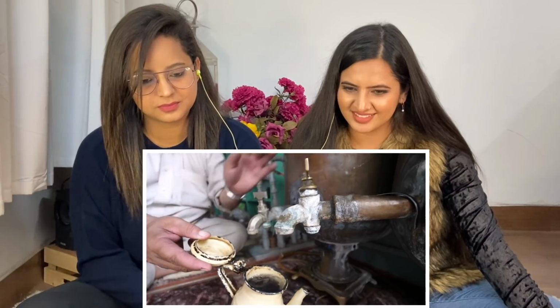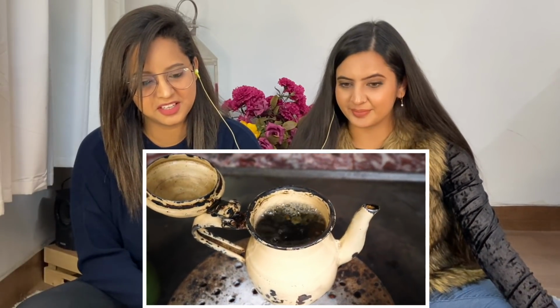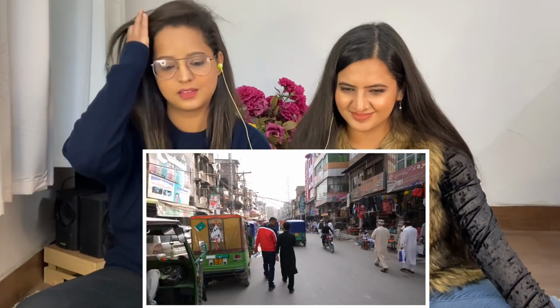Nice. Okay, so we've walked over to what is, in English, the Storytellers Bazaar, but in Urdu, Qissa Khwani Bazaar. It's famous for storytelling. Since ancient times, this has been a bazaar area where traders would come, especially along the Silk Road, right? They would share their stories and drink green tea, which is called kawa. So that's what we're gonna do. We're gonna walk through the bazaar, have some green tea, and yeah, very cool history, very cool place.